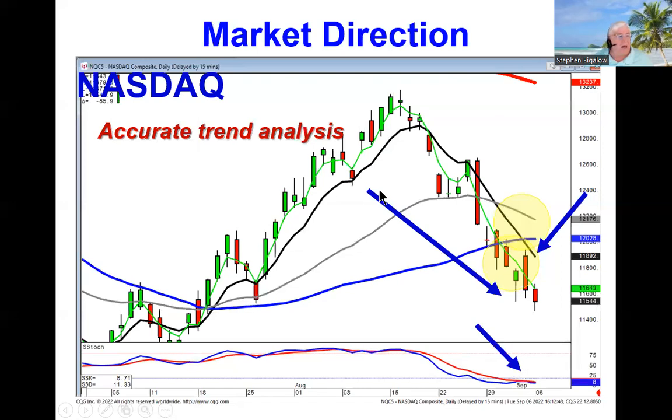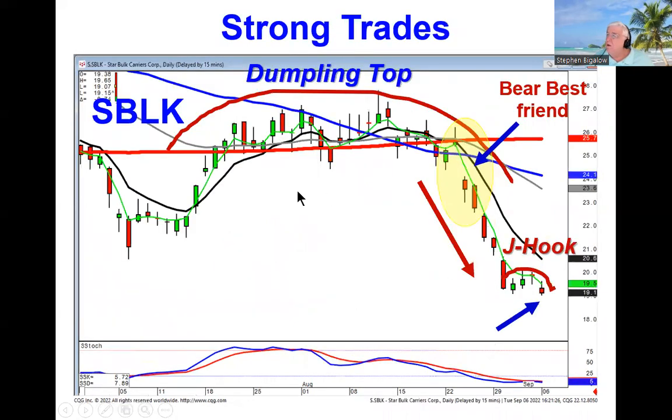So with that in mind, if we can analyze that the market in general is heading lower, we want to find the strongest bearish trades. And this is a combination of identifying the patterns like the dumpling top, which is opposite of the fry pan bottom, and also witnessing strong sell signals that confirm that pattern, producing a very strong price move to the downside.